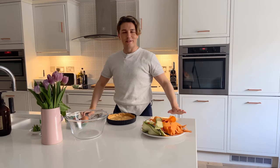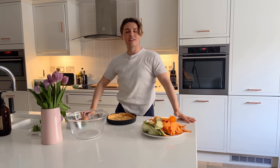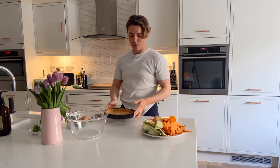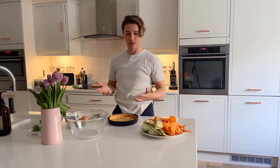So the next thing we're going to make for our picnic is a spiral vegetable tartlet. This again is so easy. I've used pre-made pastry, which I have already pre-baked. So now we're just going to add everything into it and then we'll bake it again and that will be it. It's really very simple.